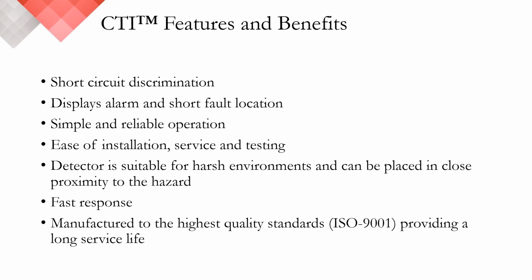So the webinar is titled 5 Benefits of Confirmed Temperature Initiation Detection, but we've got 7 here. And what I do want to focus on, at least for the CTI portion of it, is the first 5, because I think those are the most relevant.